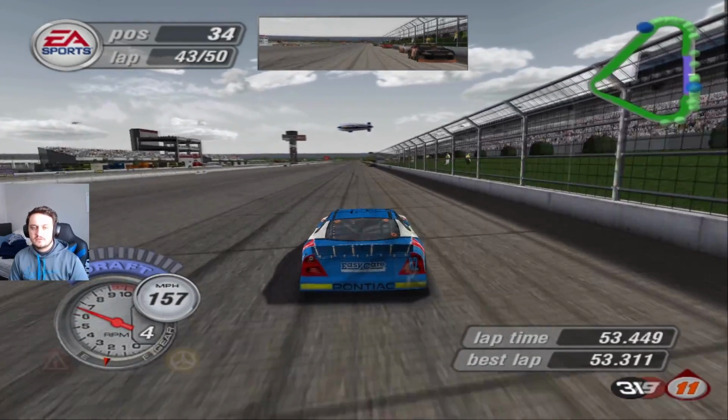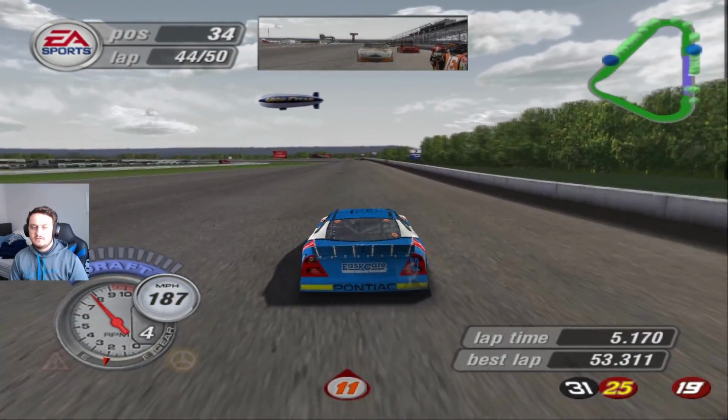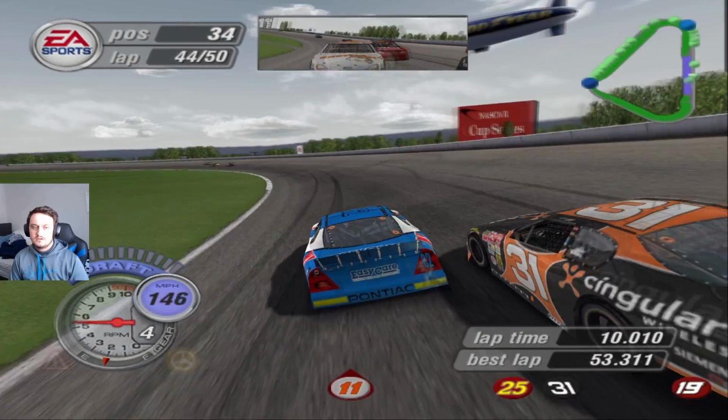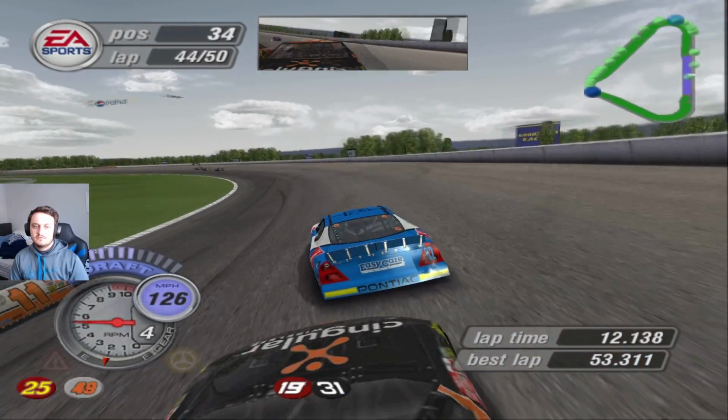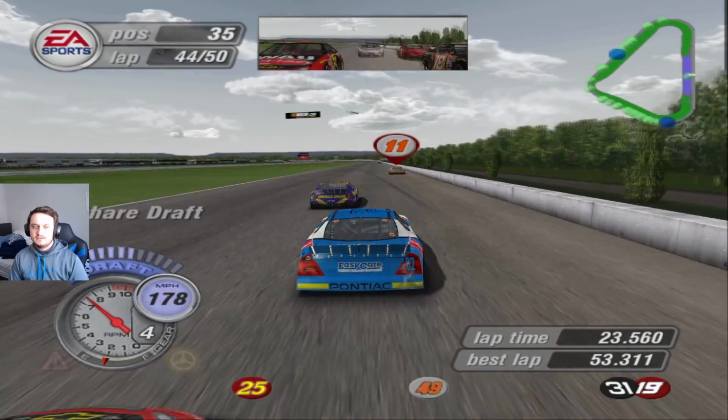That slowed me way up in the corner and it also slowed up my drafting help. I will get a spot from that when I come back around, but now I've got guys behind me who are also for position. Robbie Gordon's just gonna stick on my quarter panel. That's always fun. Here we go. This is where the fun begins.